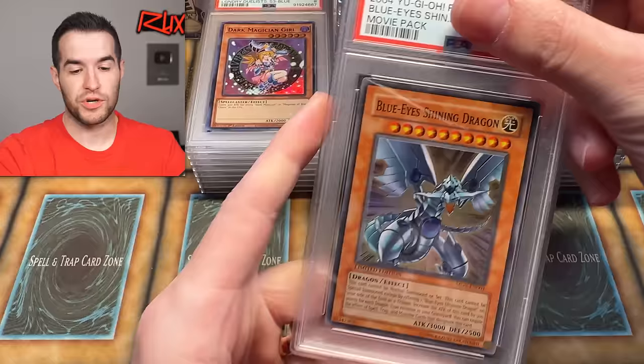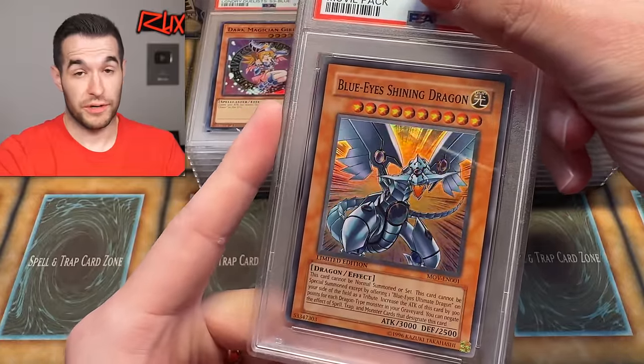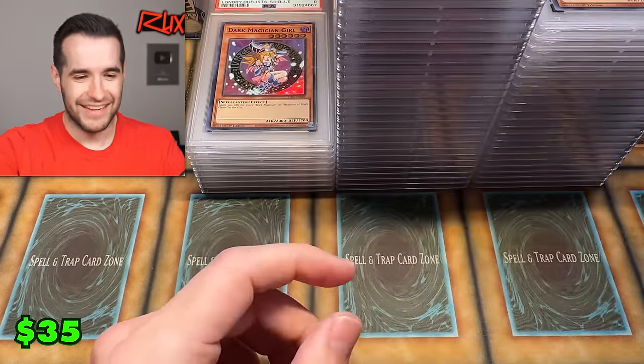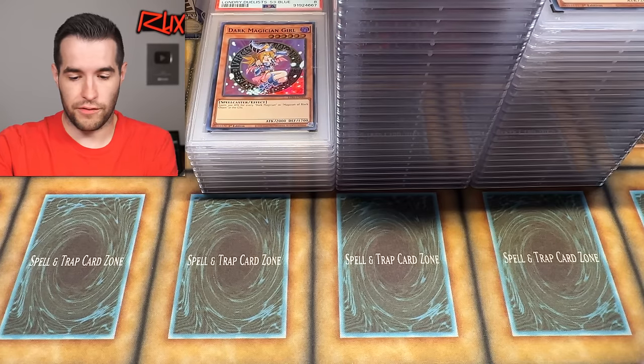So far, it's been a pretty good return. Okay, Blue Eyes Shining Dragon. I definitely pulled this because I've had a bunch of these. I still have a bunch of the packs left. Please, PSA 10. Let's go. Come on, give it to us. Blue Eyes Shining Dragon for Yugi. Come on. Another 9. Okay. I'm not going to lie, that felt a little disrespectful to Yugi, for them not giving us the 10.